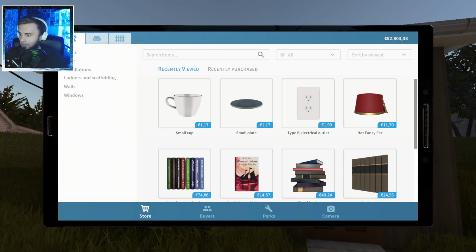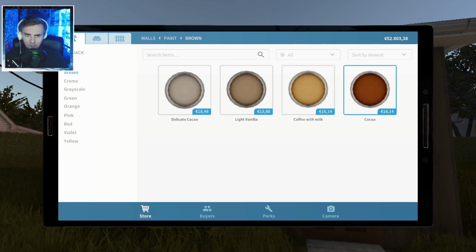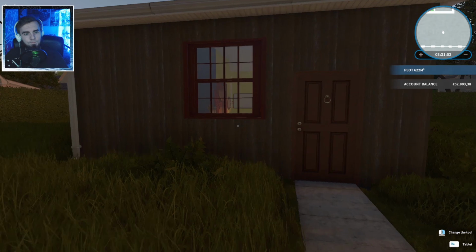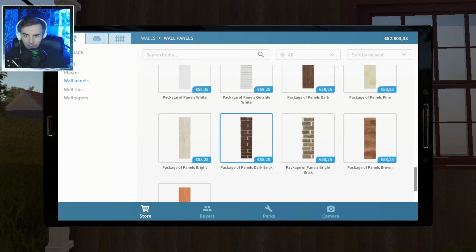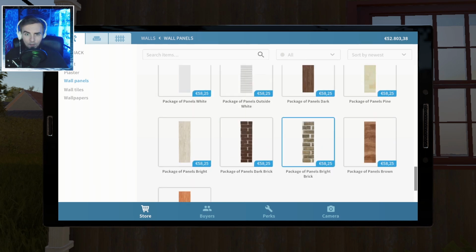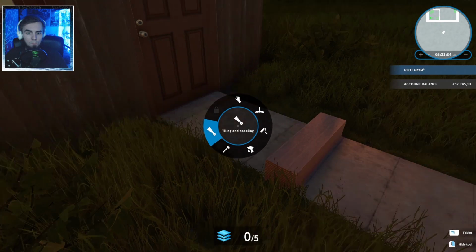Now. Let's have a look over here. It's another super lengthy episode, but this one has to be done. Paint wall panel. No, we are going plain. We are going paint brown. Let's go cocoa. This is not a paint for in this game here. Walls. Is it a panel here? It looks like a panel on the outside here. Should we go with that? I kinda like this one. We have not done the panels yet, by the way. Do I do this? Yeah, tiling and paneling.